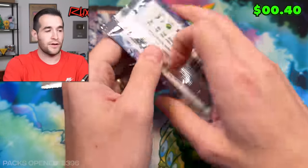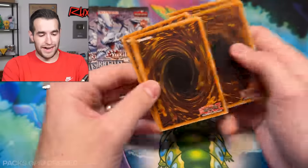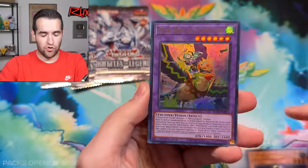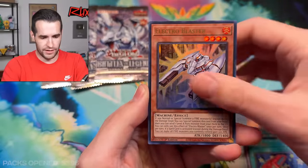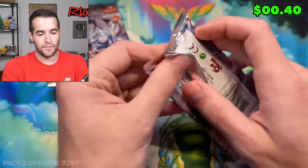Four packs to go. I don't have a lot of faith here. I'm not going to lie, guys. I'm losing faith. My hopes and dreams are being crushed before us. Toy Box, Electro Blaster, and Gorgias. Swordsman of the Ice Barrier, back to back.